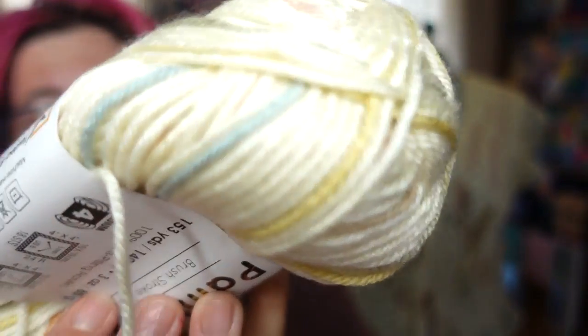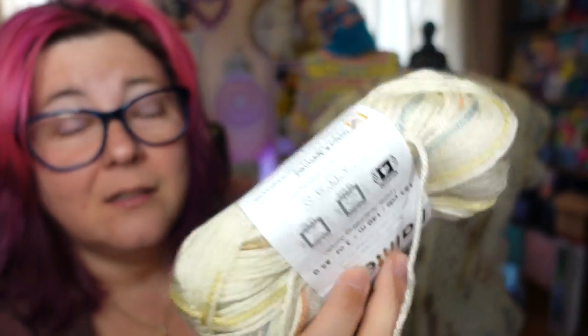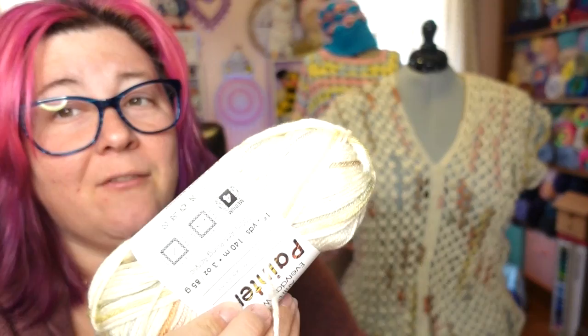And this is the colorway Sunday Brunch. It is very muted. It's very pastel. It is stunning worked up. I would never have picked this yarn for myself, for anything for myself, and I'm so happy I did, because this is gorgeous. And it's so freaking soft.